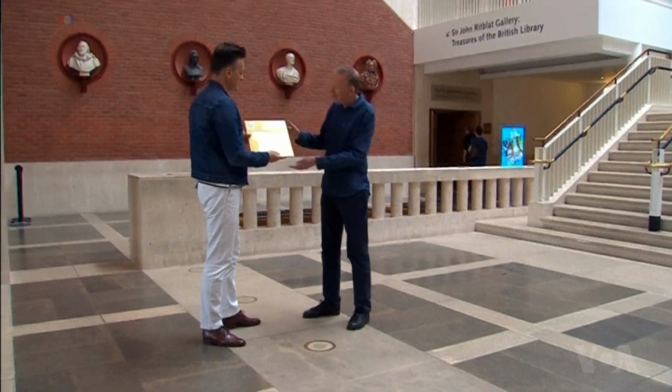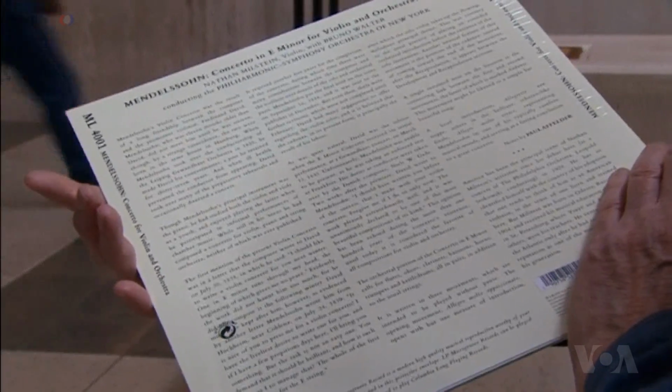And this is the actual record? It is indeed, yes. There we go. One of the replica albums was donated to the British Library's archive.